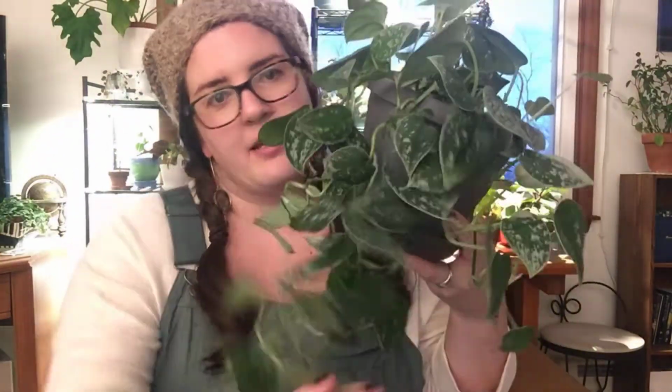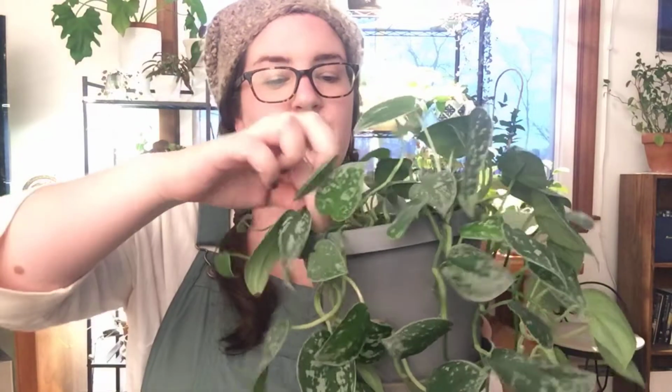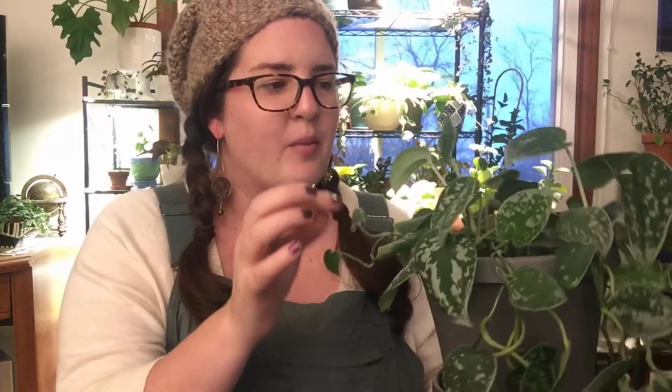But anyway, number seven is this tried and true, regular old Scindapsus. This is the argyrius, so the Scindapsus pictus argyrius. And this guy is on this list for its resilience because it has made a comeback, maybe even a couple of comebacks over the past year, where it wasn't happy, where, based on mistakes that I made, it started to decline.